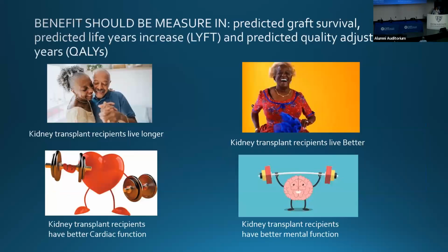So it's pretty clear that kidney transplant recipients live longer than those who stay on dialysis. They live better than those who stay on dialysis. They have better cardiac function and they have better mental function, right? They can do their Sudoku faster. And so in the transplant community, there's a big discussion about not just survival benefits of transplant, which are predicted life years increase, this old LYFT idea behind the reform of kidney allocation in 2014, but predicted quality adjusted life years, or QALY. And those are very important.